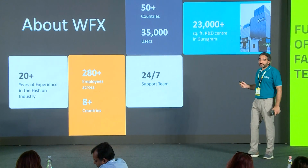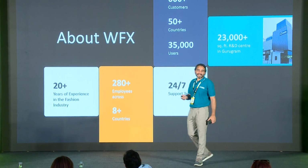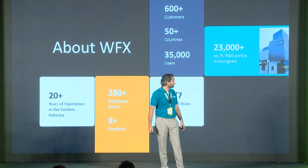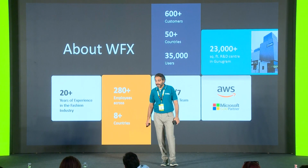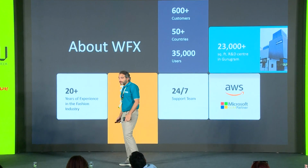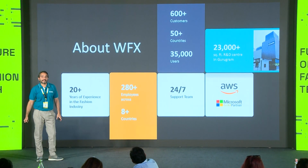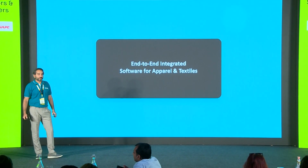And we have an R&D center in Gurgaon, around Delhi, and that's where a lot of our development and product development takes place for our software products. We're also partners with Microsoft as well as with Amazon Web Services for a lot of our cloud hosting and tech collaboration. So what exactly do we do?